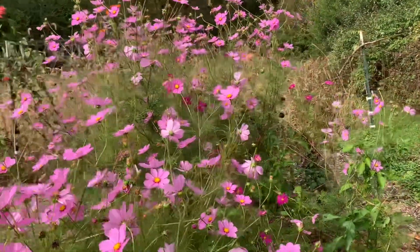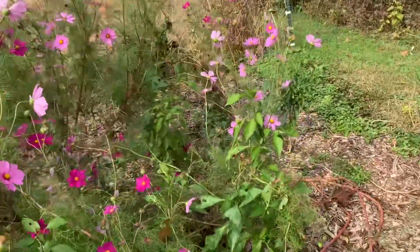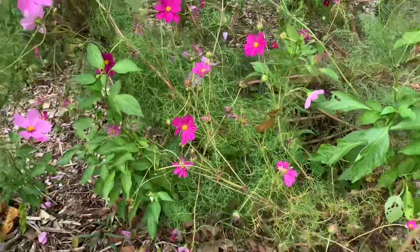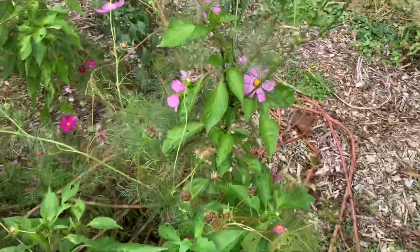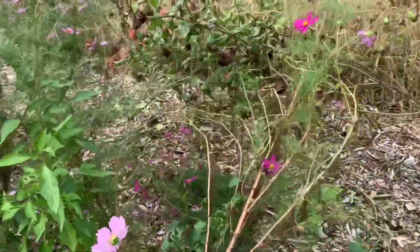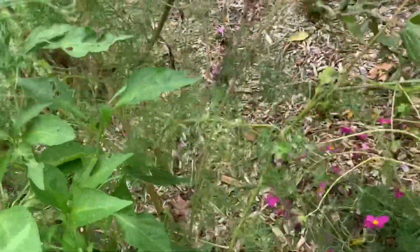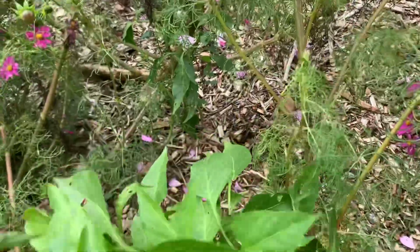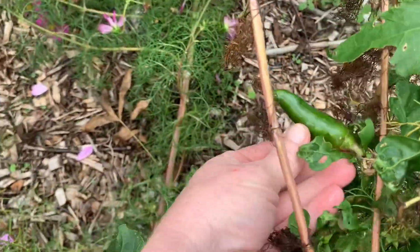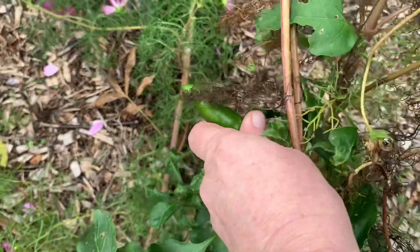Now that I know how cosmos grow, I know not to plant them with my jalapenos. I just harvested half a dozen or so hiders. And I just saw one over here somewhere. Oh, there it is. See what I mean about hiders?